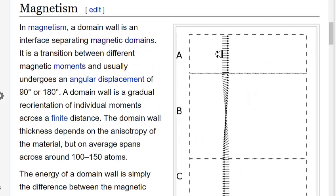Okay, so in magnetism, a domain wall is an interface separating magnetic domains, and magnetic domains are regions of the material where the magnetic moments are pointing in the same direction. The domain wall is a transition between different magnetic moments and usually undergoes an angular displacement of 90 or 180 degrees. A domain wall is a gradual reorientation of individual moments across a finite distance. Okay. And it is on average between 100 and 150 atoms. So that is where Emmanuel got this number from.